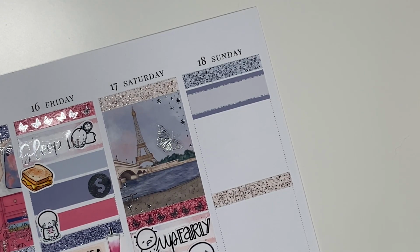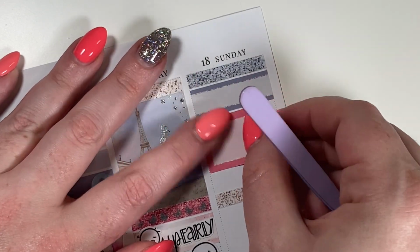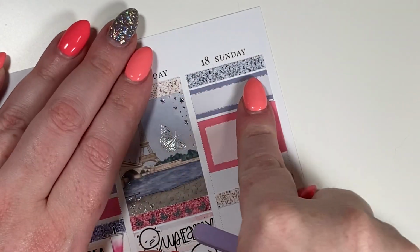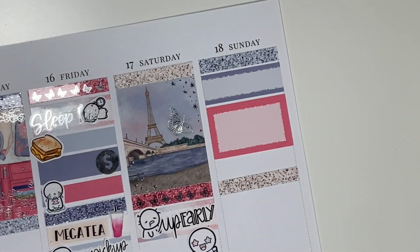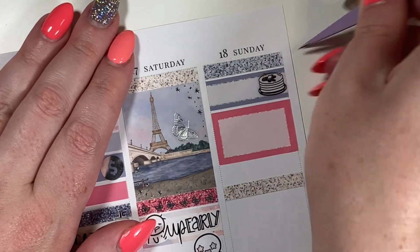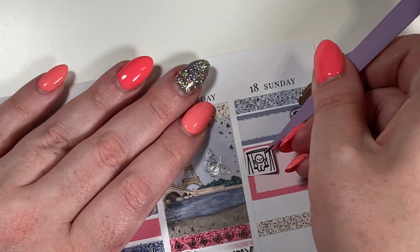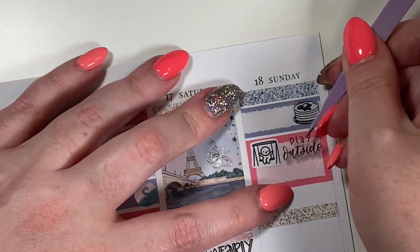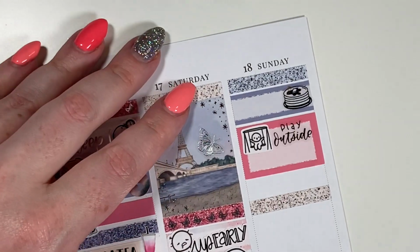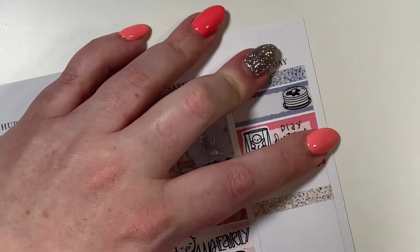So then we went to the park before we had to drop off the kids. So for pancakes, I don't know what I got on the sticker. I'm gonna use the foiled little pancake stack. For our trip to the playground, I just have the little swing from Once More with Love and the Play Outside script from SPC. And then I'm just gonna put my tea on the same box and just fit it in there.